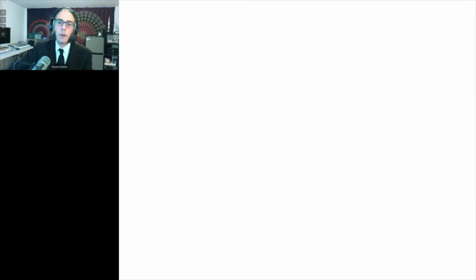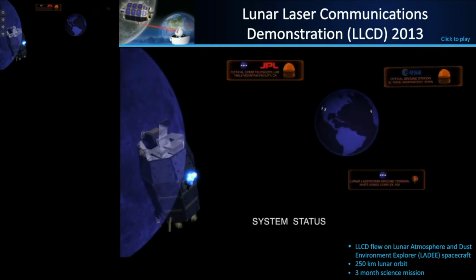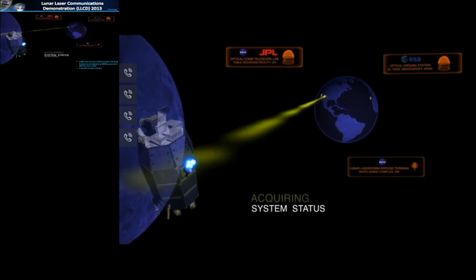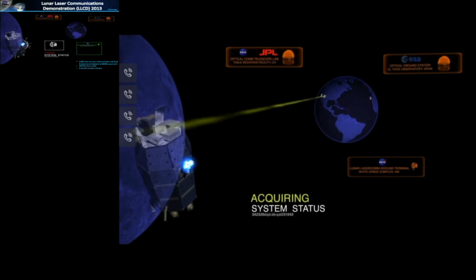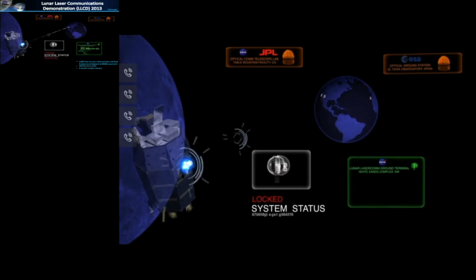There was a demonstration of this technology a few years ago on a spacecraft that we flew to the moon called LADEE, Lunar Atmosphere and Dust Environment Explorer, I think. And we flew a laser-based communication system on board. We used a laser beacon uplink from JPL on the West Coast to find the spacecraft and lock onto it. And from that uplink beacon, we were able to communicate at around, I think, 20 megabits per second, which was very good for an uplink speed.